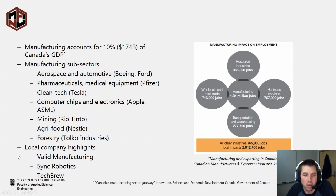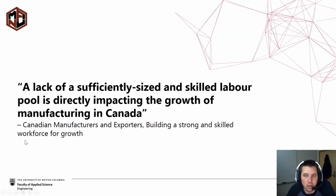We also have a whole bunch of local companies who have been very supportive of our program and have hired our students, including Valid Manufacturing, Sync Robotics, and Tech Brew. I do recommend you look up some of these local companies. They're doing pretty amazing work with advanced robotics. So I'm going to conclude the presentation here with a quote from the Canadian Manufacturers and Exporters Report, which says that the thing that is impacting the growth of manufacturing in Canada is a lack of skilled labor. And that is the main motivation for offering manufacturing engineering now at UBC.